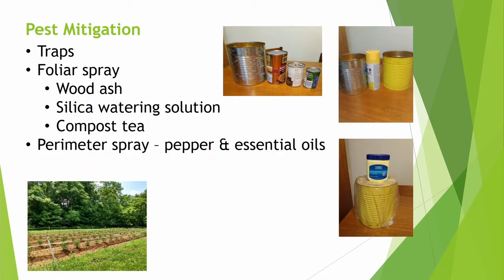In pest mitigation, we're all about trying to do things that are very cheap, very economical, and take advantage of what's on the farm. What you see up here with the cans and the painted cans and the Vaseline, that was a hack we talked about at a previous Oak conference. But if you go to any of your farm stores, you'll find the little yellow cards, a little sticky tape kind of thing to hang up so you can attract the cabbage moths, the white flies, and so forth. We've done it where you don't have to buy any of that.